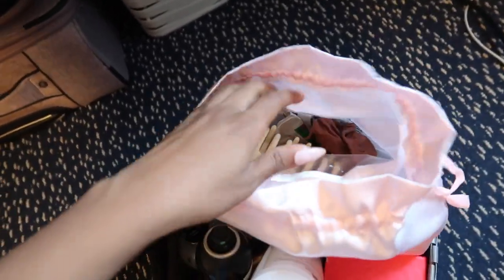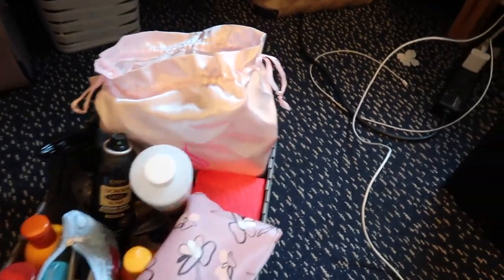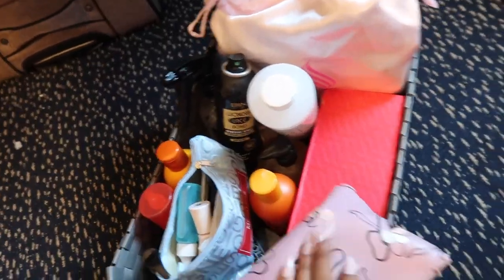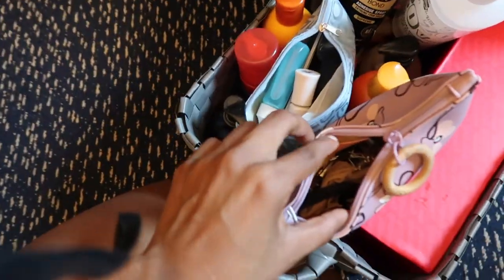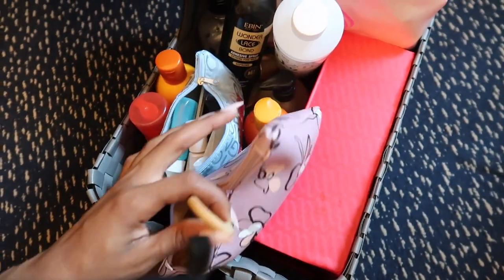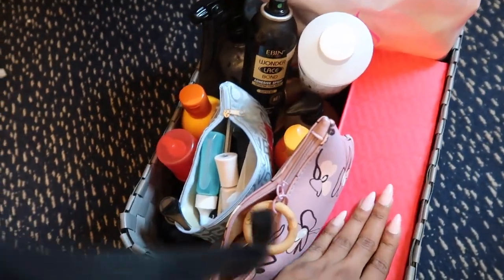So here is just wig caps, wax sticks, just a bunch of goodies that I usually get in a wig box. This is also some hairpins and clips, just a bunch of hair stuff in here. And in here are my two favorite wigs.